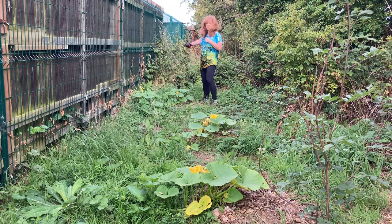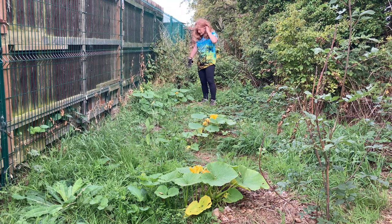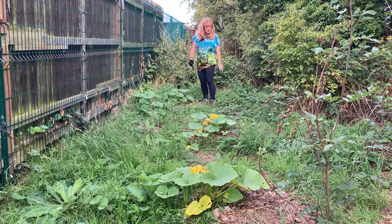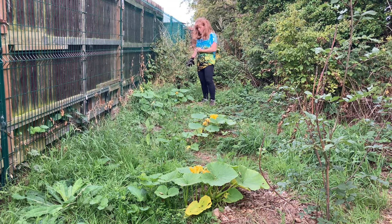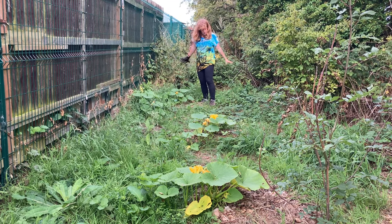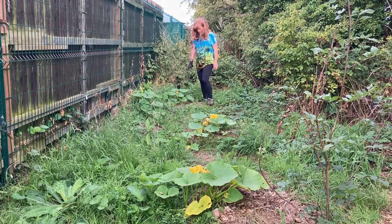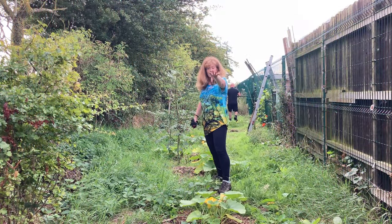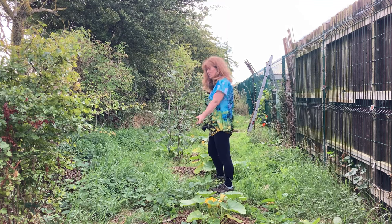Nice blackberries down here, I see. Some nice blackberries. Ooh, get them then. So it's getting quite overgrown down at this bottom end by now. I'm just willing the squash to get big enough to smother the weeds around them. They're coming on. There's not an awful lot happening. So I've got the camera there at the far end. I'm going to walk to the other end to give you an idea of how much space we're using here.